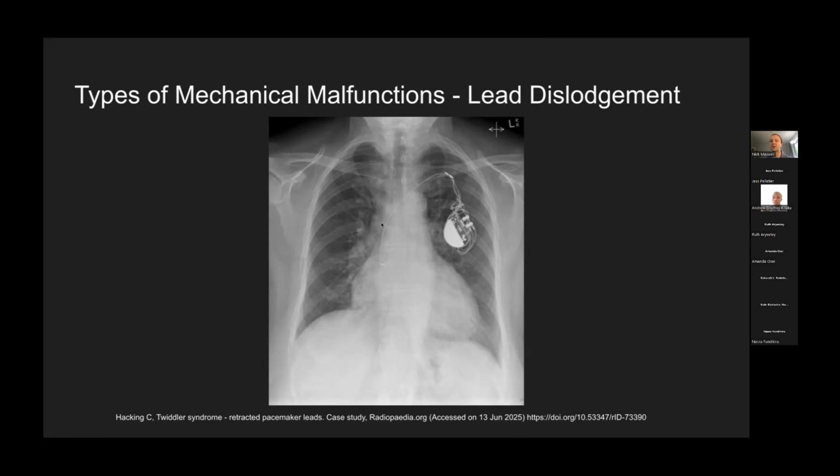So Twiddler syndrome is an occurrence where when somebody gets the pacemaker placed, they kind of fidget with it a little bit, because they feel this weird thing in their chest and they fidget with it. You might especially run into this in elderly patients with dementia, because they might be a little confused, they might have forgotten about it, or they might be delirious, or their skin and soft tissue is a little bit looser. And they just roll it around and fidget with it.